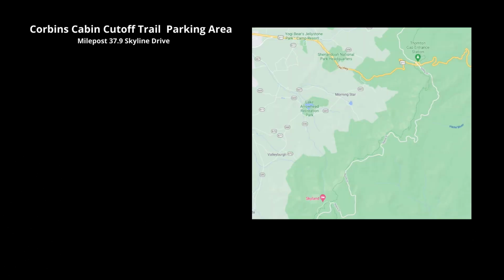Hey everyone, today's hike starts at the Corbin's Cabin cutoff parking area on the Skyline Drive. This is at milepost 37.9. This is going to be towards the north end of the Skyline Drive and only a few minutes away from the Skyland area. Make sure you check the website and check the status of the Skyland area. The parking area is closest to the Thornton Gap entrance to the Skyline Drive.